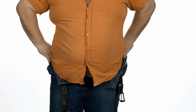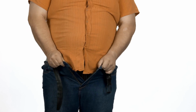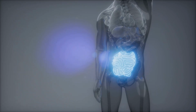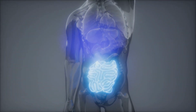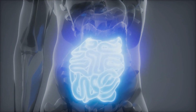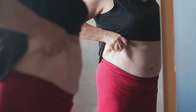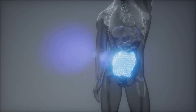So, what causes insulin resistance? There are several contributors, including a diet high in processed foods and sugars, a sedentary lifestyle, obesity, and certain genetic factors. It's important to note that while anyone can develop insulin resistance, certain groups are more at risk, such as those with a family history of type 2 diabetes, people over the age of 45, and individuals with certain ethnic backgrounds. The symptoms of insulin resistance can be subtle and often go unnoticed until the condition has progressed.